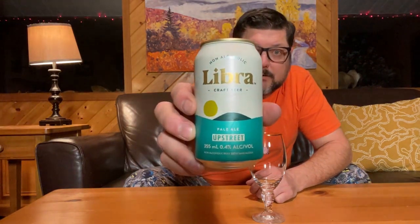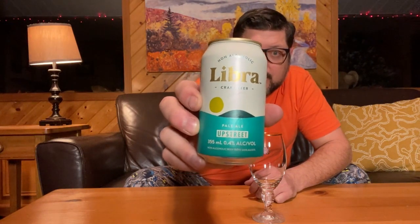The good news is the landscape has really changed for non-alcoholic beers. There's a lot of different variety out there, and there's a lot of really good ones. So we're trying to highlight some of those. We've got over 50 different non-alcoholic beers to try and about 10 different gins. Today we are doing the Libra Upstreet Pale Ale.